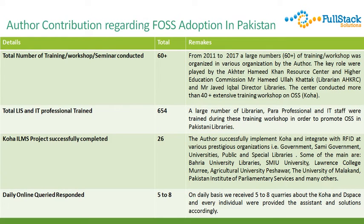I also receive more than 5 to 10 queries on a daily basis, and I respond to the LIS community to resolve their queries and help them implement Koha, DSpace, and other software in libraries. I am also the country ambassador for DSpace, so I receive a lot of queries daily, and I respond to help them resolve their issues.